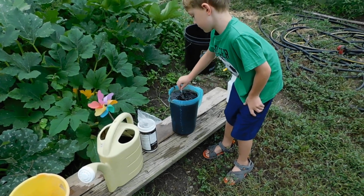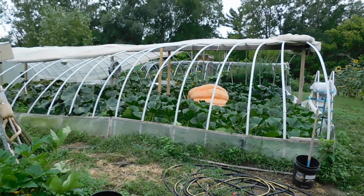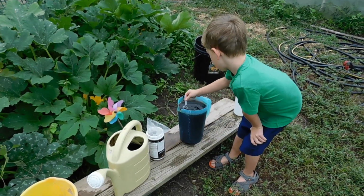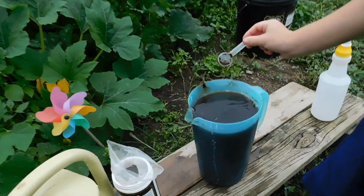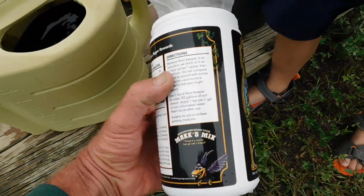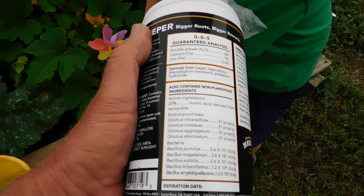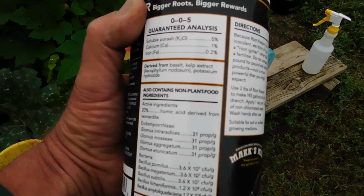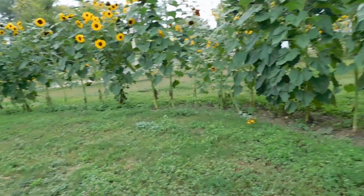And what this will do with the cold snap breaking our rhythm in our plant growth, because they like the warm nights, and the cloudy weather here is going to slow them down, we will boost their growth with Mark's Mixes Root Keeper. All right, and it is a registered product with the state of Michigan, along with several other states. And you can see the list of ingredients at my site, WorldwideGiantGrowers.com, and Mark's Mixes.